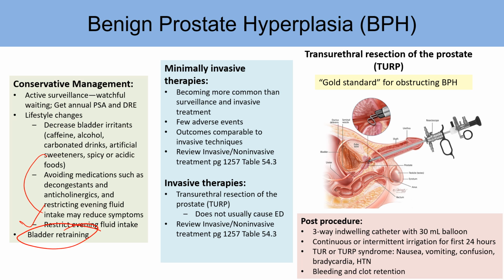Then we have our minimally invasive therapies. So this one is becoming more common than just watch and wait, and also invasive. So this is kind of like the most common that you'll see in practice. So please review page 1257 in your textbook, table 54.3 on minimally invasive therapies.